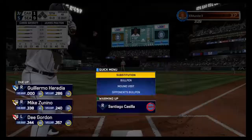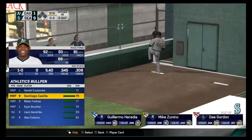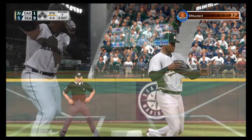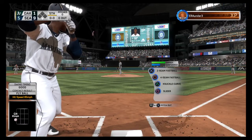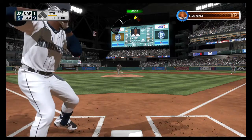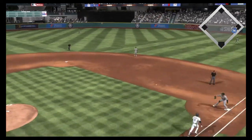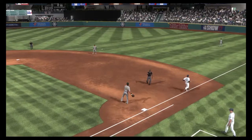Stepping into the box, Guillermo Heredia. One for two on his line so far in the game. Santiago Casilla gets the call to pitch here, and he'll try to sort this mess out. He's going to try to at least eat a couple of innings for his guys. Santiago Casilla. Hit on the ground to third. Chapman comes up with it, and on one pitch, he's retired.